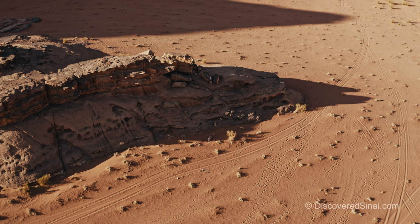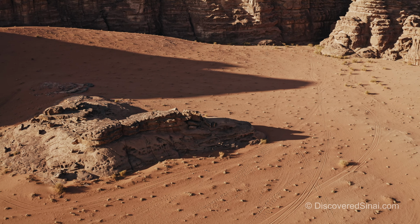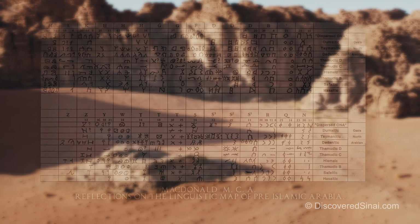Although, after talking with some other people, we got two more different opinions. The first was that the inscription was roughly Thamudic C, but some of the letter shapes were also found in the Taymanite alphabet.